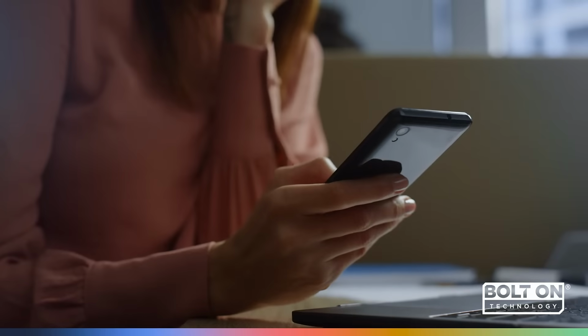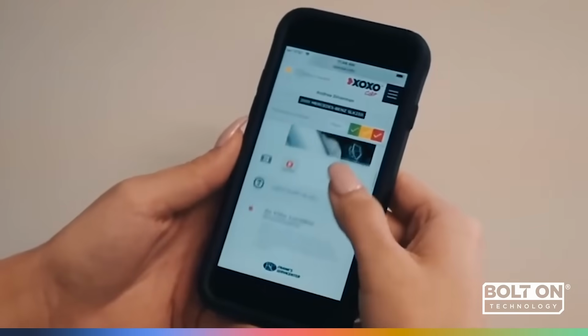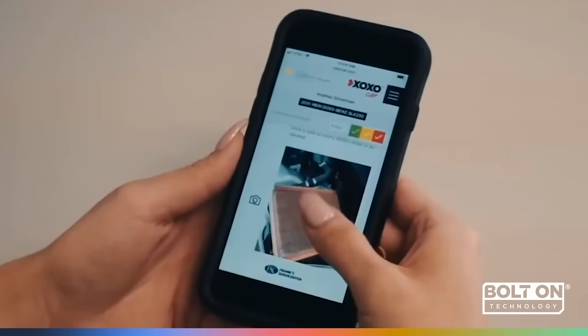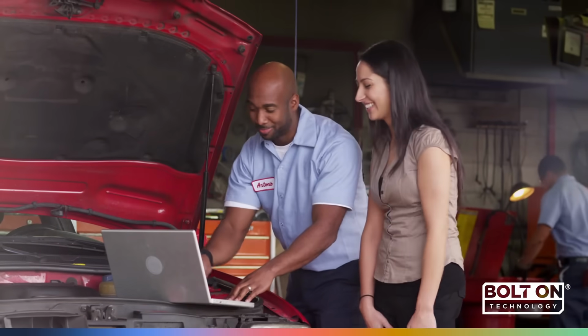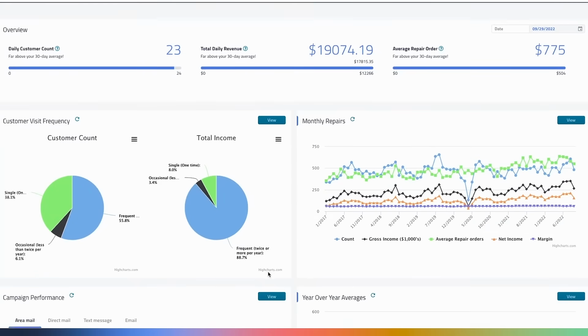Keep customers up to speed with real-time service updates, including full-color photos and videos sent directly to their smart device. Building trust and increasing AROs by an average of 39%.